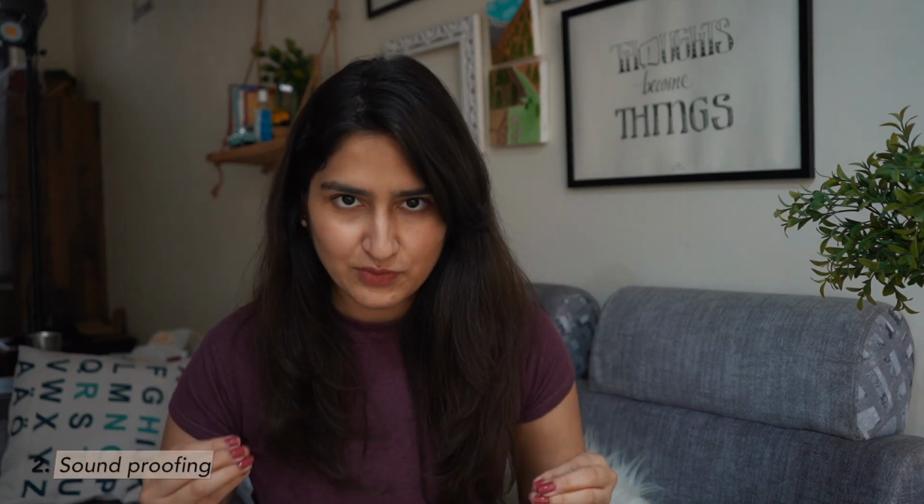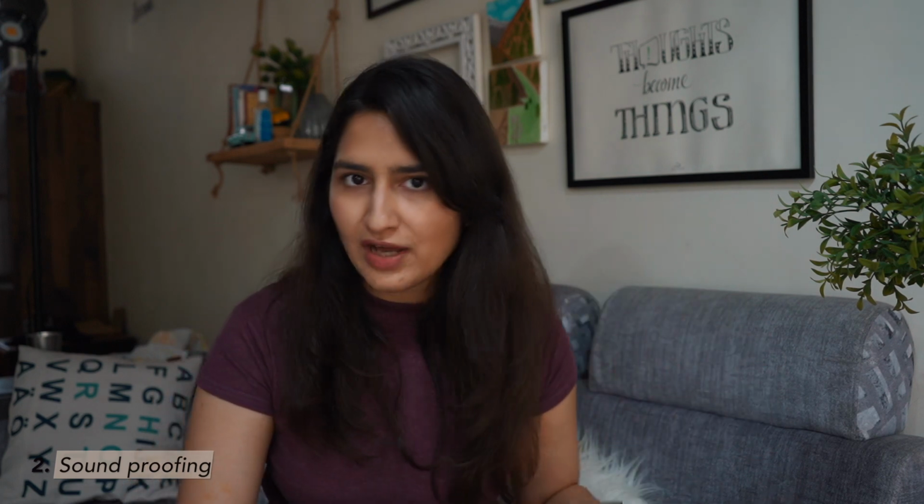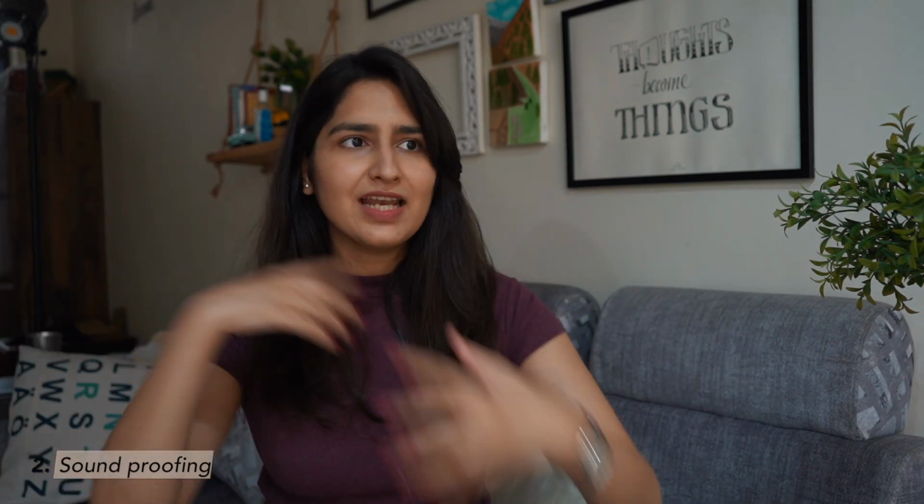So the next thing that you want to consider is the soundproofing of that room. The first thing we're going to do is to move furniture inside. I have this spare sofa lying around. I have a foldable table. So I'm going to move some furniture, and then we're going to see what all we can do more for making it soundproof.